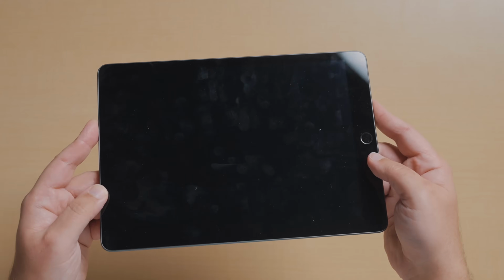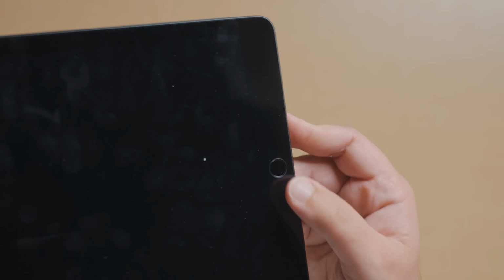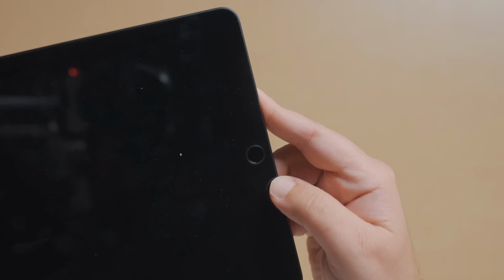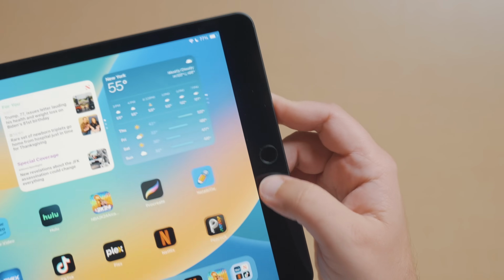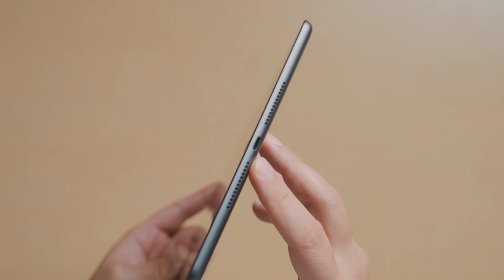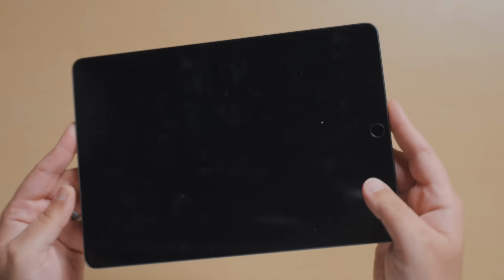But you also get Touch ID, which, would you want Face ID? Sure, but that's a premium feature in the iPad Pro. Here, you got it with the original home button. So if you are a fan of the home button, this is coming back and it works really well with Touch ID. And yeah, you're running Lightning. I don't really like that as I'm trying to go full USB-C, but hey, it's a 9th generation iPad. What can you expect? But overall, after a year or so of use with this iPad, it's held up amazing.